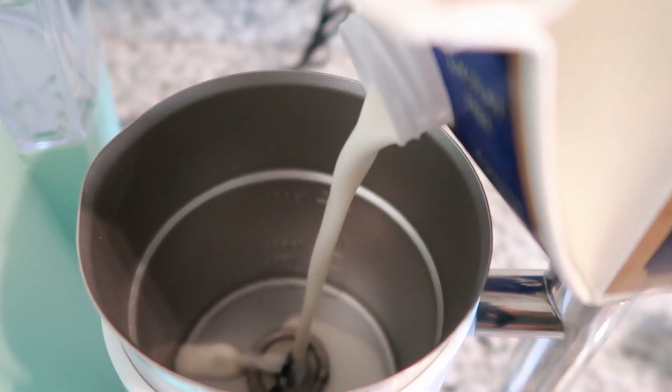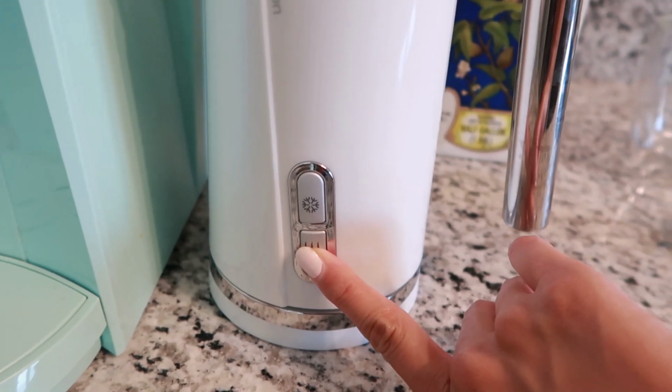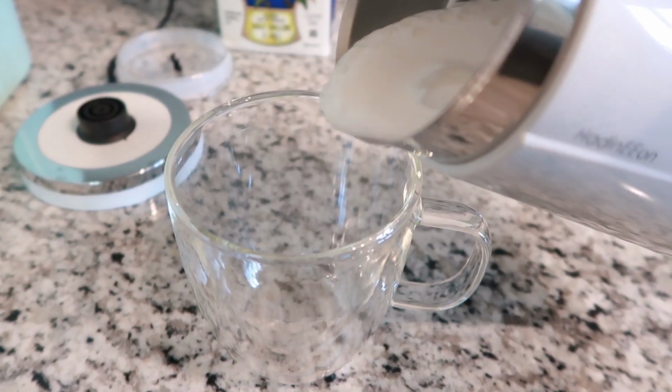This has to be one of my favorite purchases ever. I was really excited when I decided to purchase this. This is a milk frother. I've been wanting this for so long. I couldn't decide between getting this or the handheld. So I initially had the handheld, but it doesn't warm up your milk.